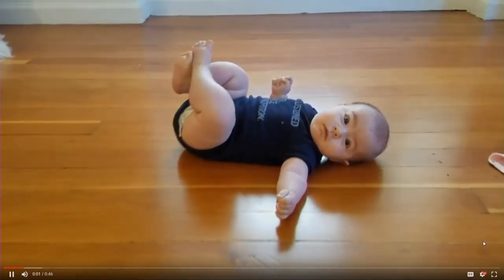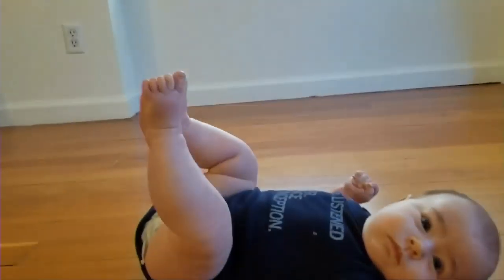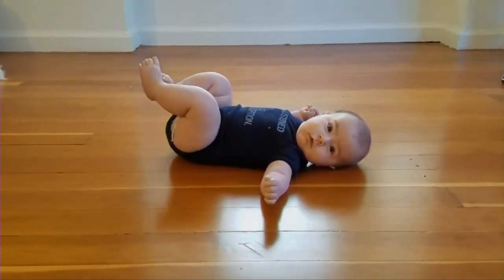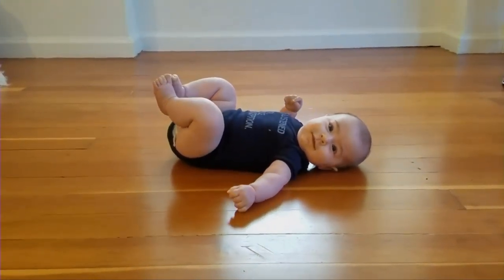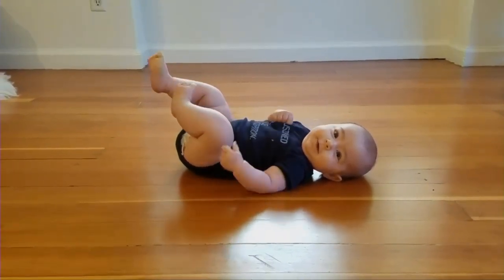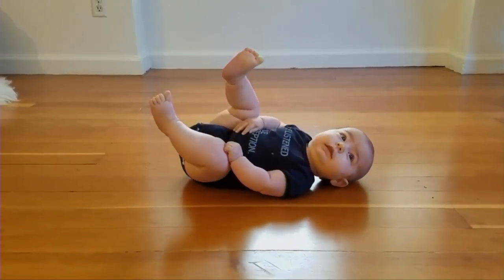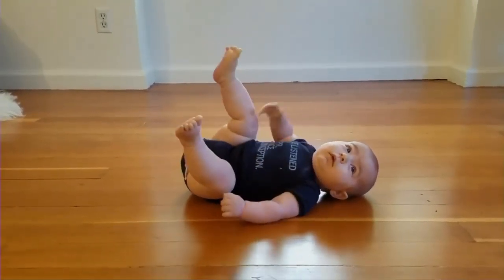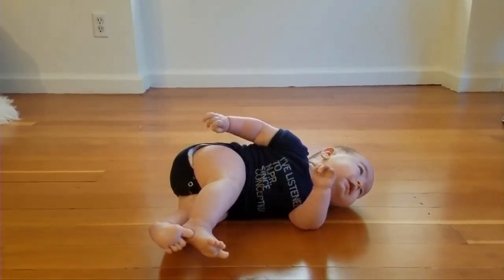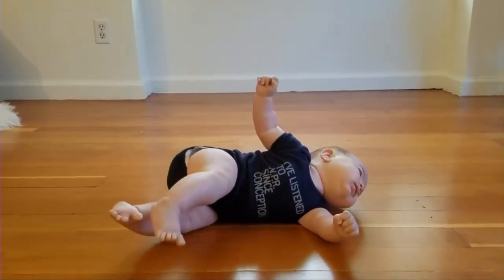So you may recognize this creature. She was at the symposium last year. And in this video, you'll notice that the infant is in a neutral spinal state. The spine is elongated. They're very relaxed. It's in this position that infants learn to stabilize their core, engage the oblique chains from the hip to the shoulder.